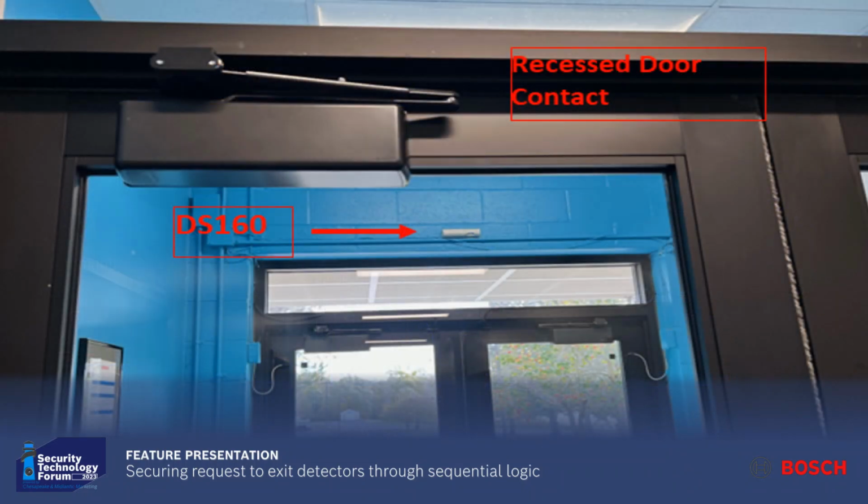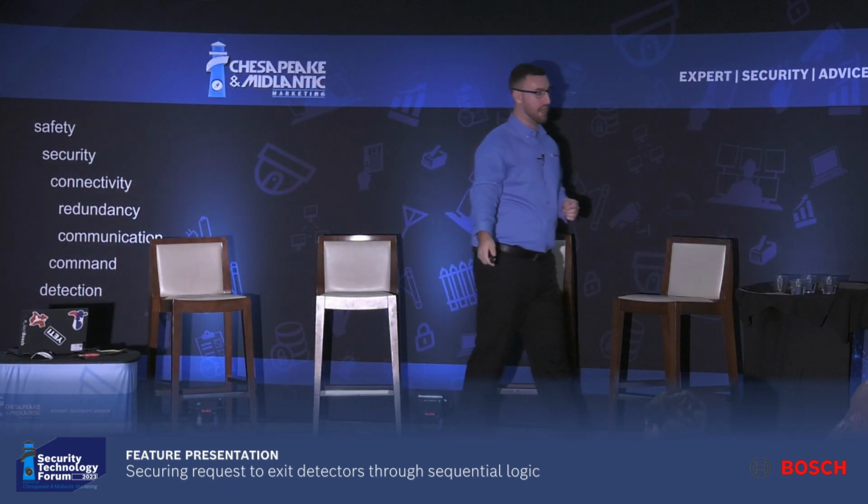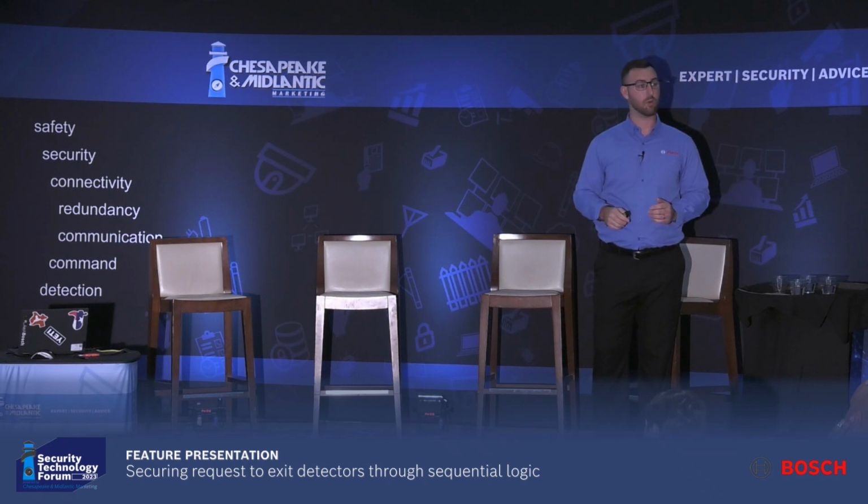And this is a really good vestibule solution where we have a door contact that's on that second set of doors, the most interior doors, tied to the request to exit that's on the furthest end. And when I break that recessed door contact, and then the PIR request to exit sees me, I'm allowed free egress. Okay? If I was to try and gain access the other way around, it would not initiate the door hardware or let the access control system know, hey, everything is okay.